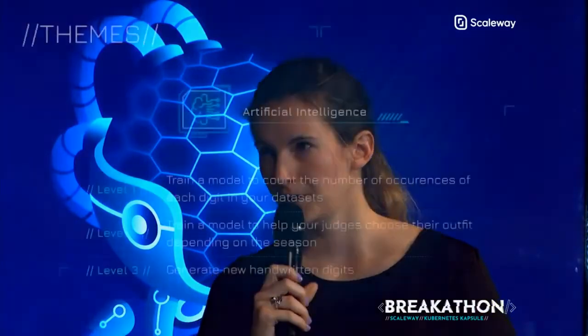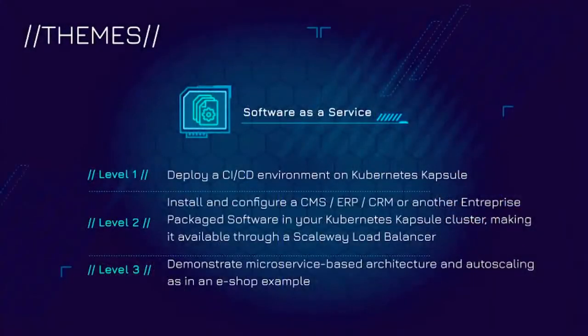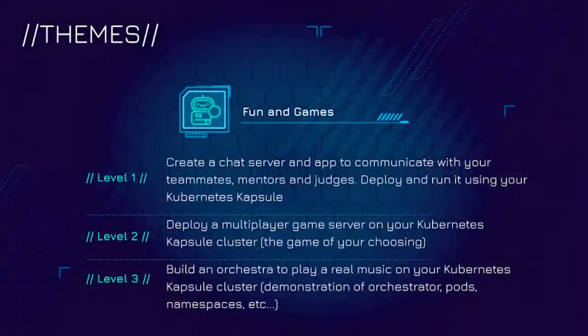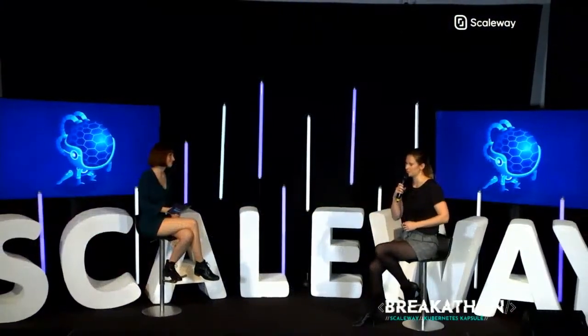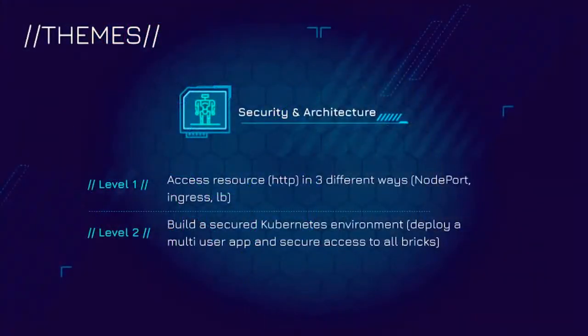We have the AI category, because you can do AI with Kubernetes, and the auto-scaling feature is very interesting in those cases. We have a software category, because software as a service is a big part of the cloud business. Fun and games, because we're also here to have fun, and I'm sure the judges will love to have a bit of a break while judging some of the tasks. And we have, of course, one of the categories that I really like: the architecture and security one, which is really very focused on Kubernetes and very special features of it that maybe not everybody knows.